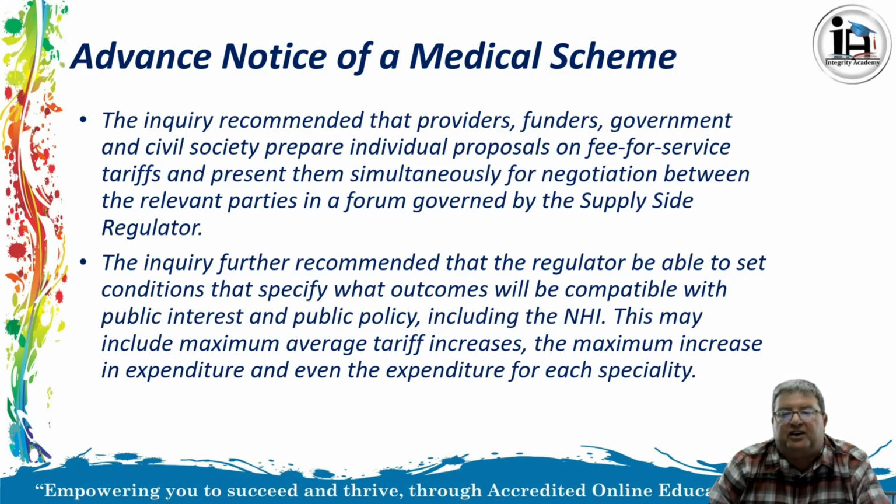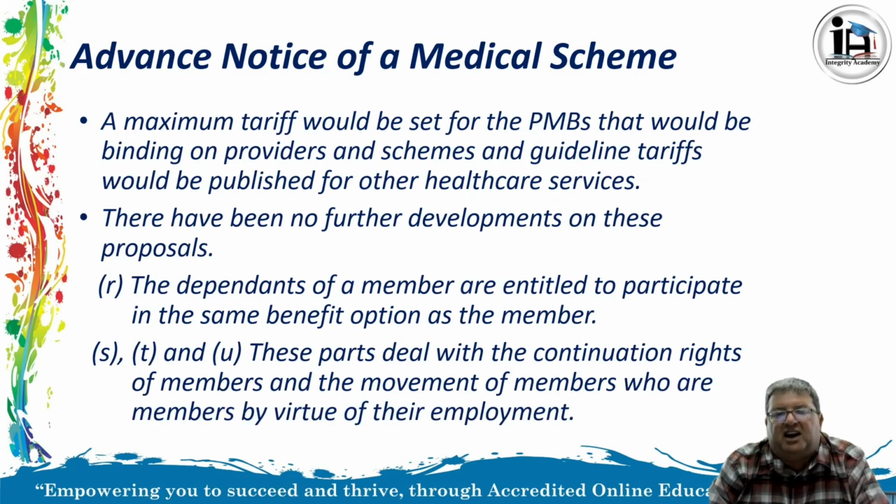The inquiry further recommended that the regulator be able to set conditions that specify what outcomes will be compatible with public interest and public policy, including the NHI. This may include maximum average tariff increases, the maximum increase in expenditure, and even the expenditure for each specialty. A maximum tariff would be set for the PMBs that would be binding on providers and schemes, and guideline tariffs would be published for other healthcare services. There have been no further developments on these proposals.